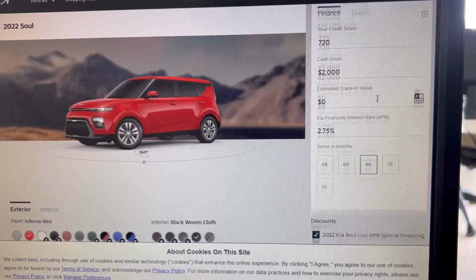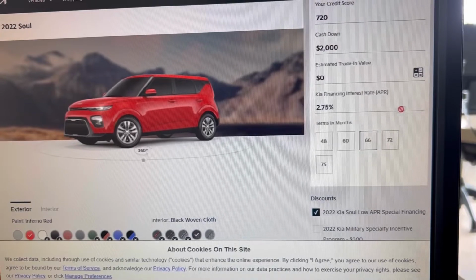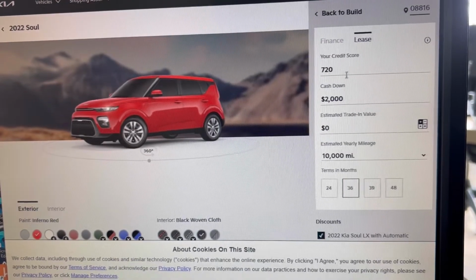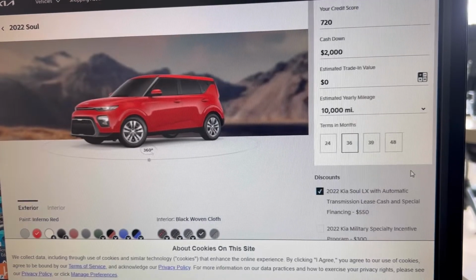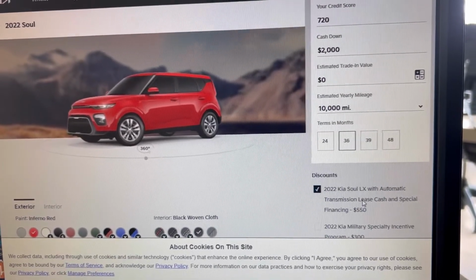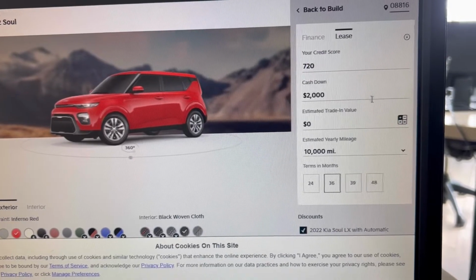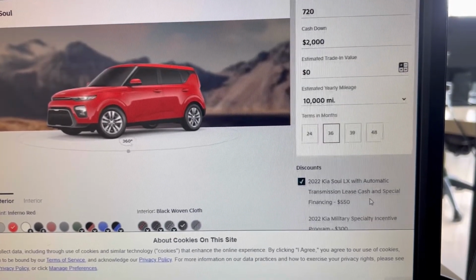These payments that you see, just so you know, whether it's a finance or a lease, do not include, I repeat, do not include taxes or dealer fees. Motor vehicles is not included. So these are add-ons when you go to the dealer. An expectation, whether it's a finance or a lease, is approximately maybe $3,000 or so on top of your selling price.